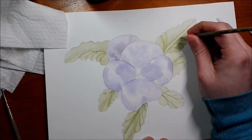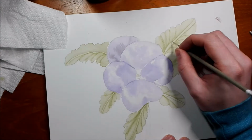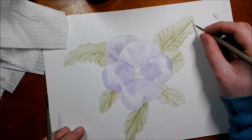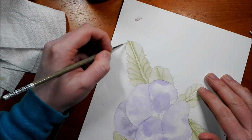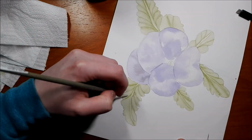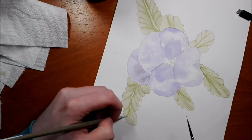For the leaves in this painting, I used a previous entry in this series, quinacridone gold and indanthrone blue. I also used Schrevener yellow medium and Schrevener yellow lemon. This creates quite a nice green, and it's a real go-to mix for most of my green colours.